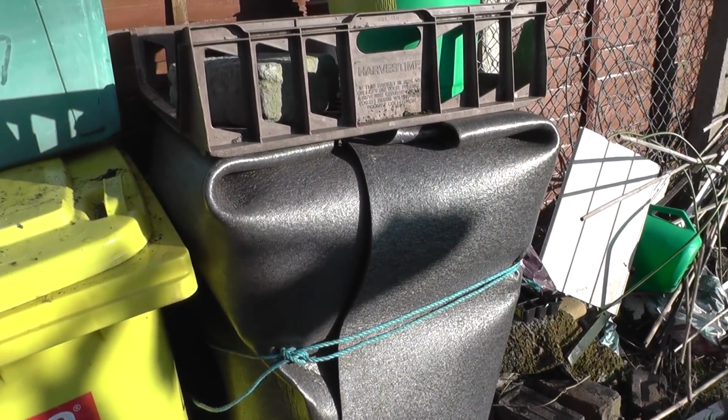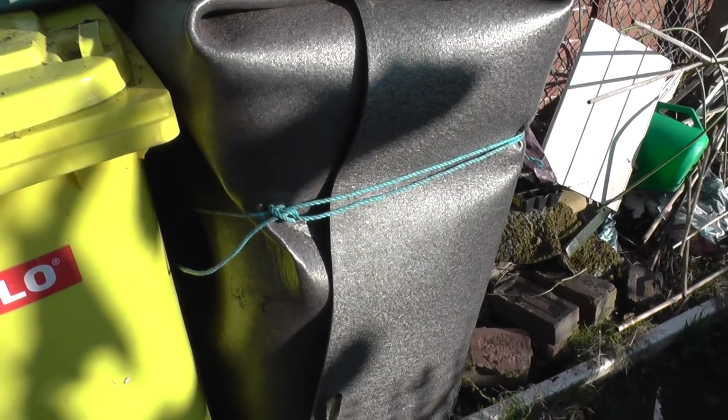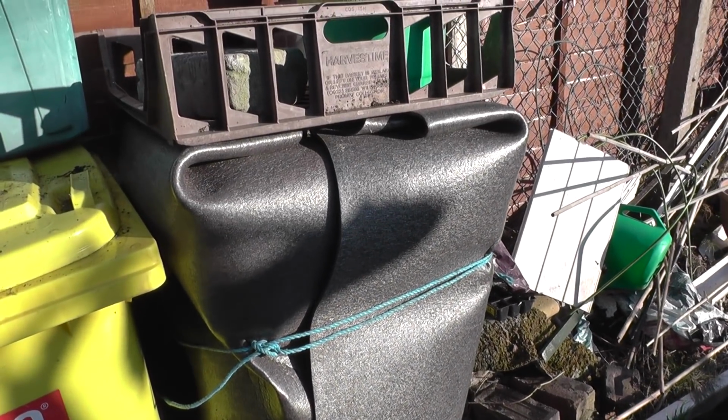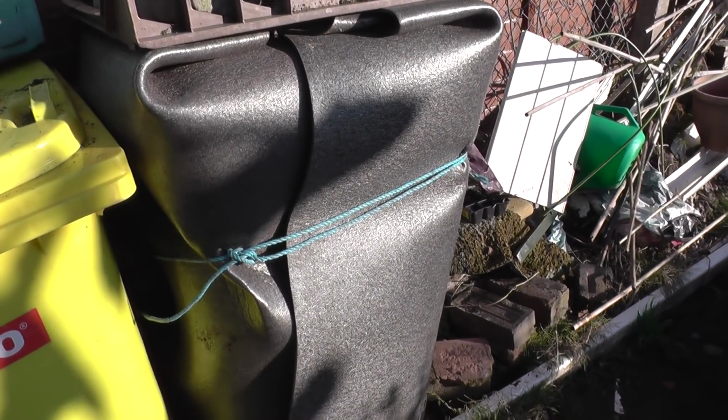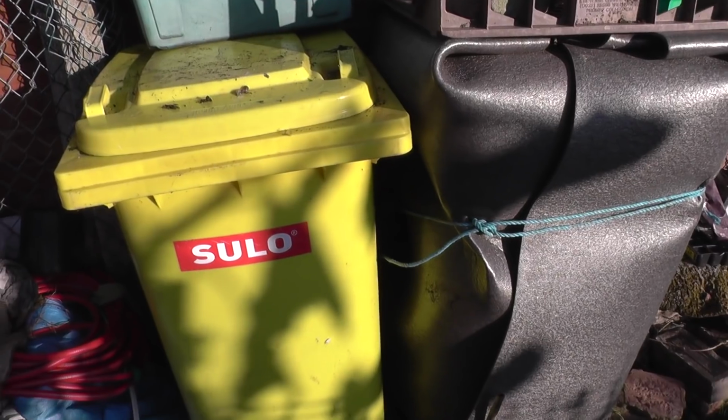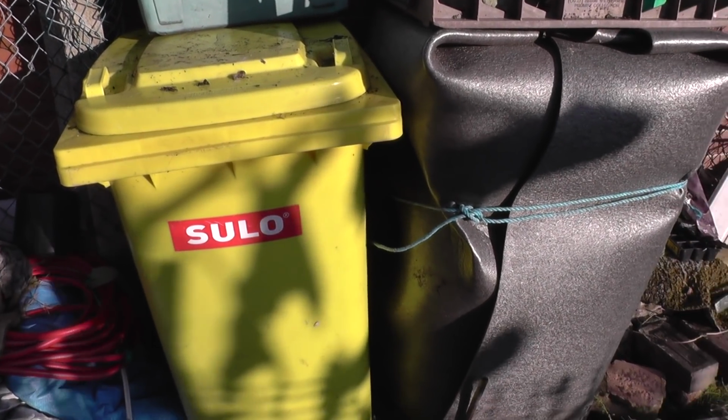That's the first bin wrapped up. Just need to put another tie around the bottom, but I'm very happy with that. I'm sure that'll keep them nice and snug when the snows eventually arrive. Still got plenty left to wrap this one.